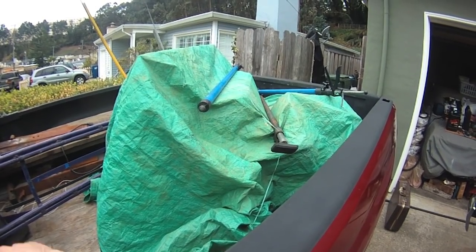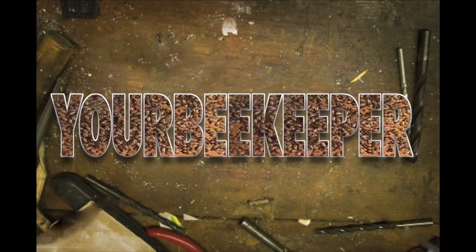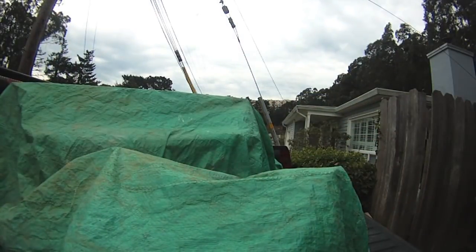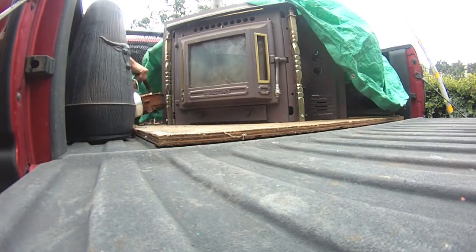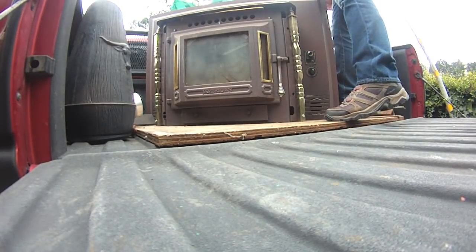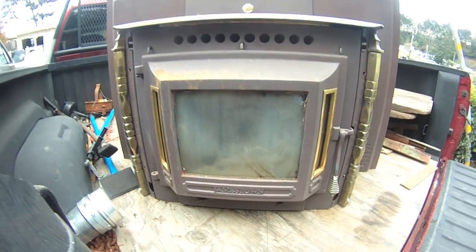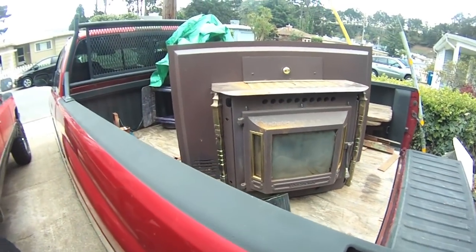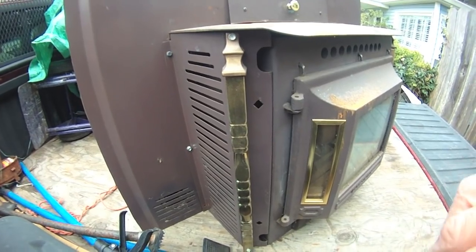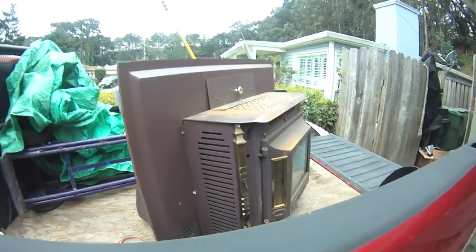Let's see what project I dragged home today. Pellet stove I just picked up off of Craigslist. Not a fan of the brown color, but color is paint, paint can change. I've been on the hunt for a pellet stove for the ranch property for my bedroom.